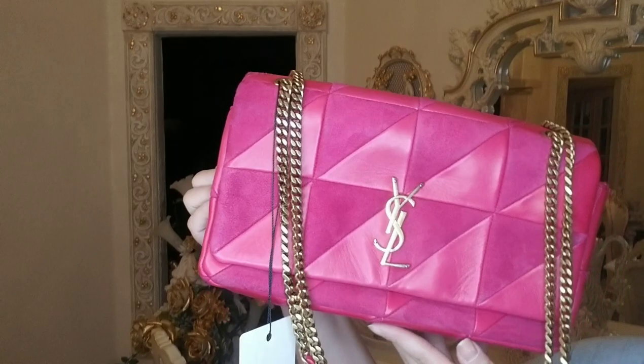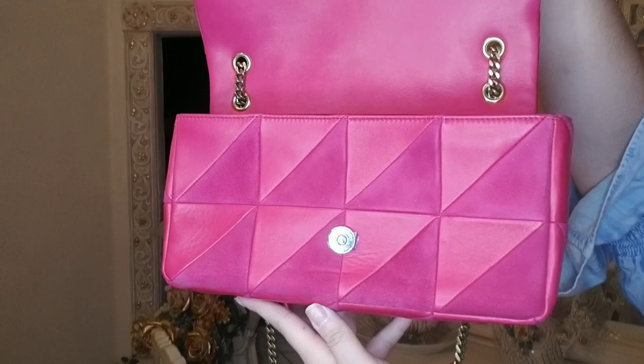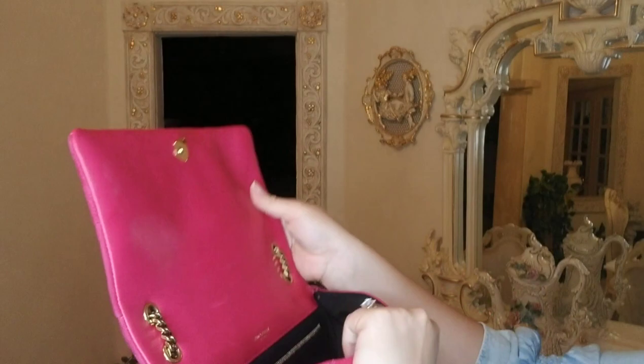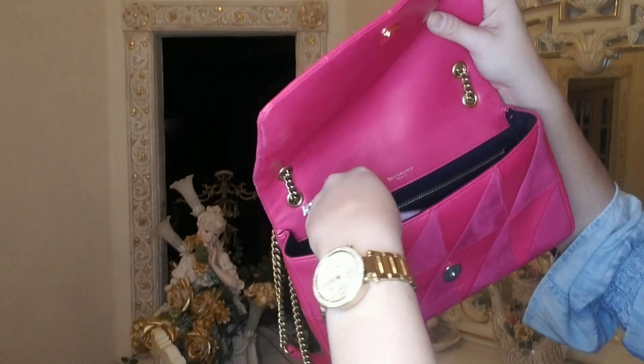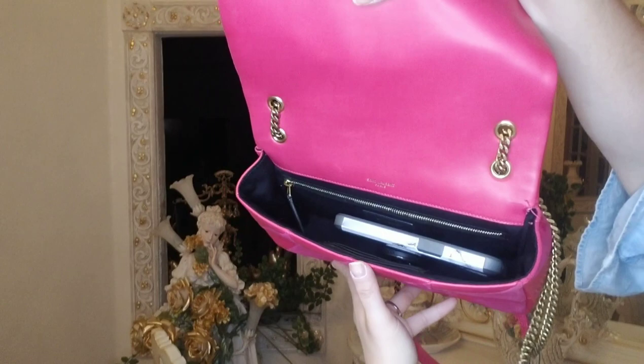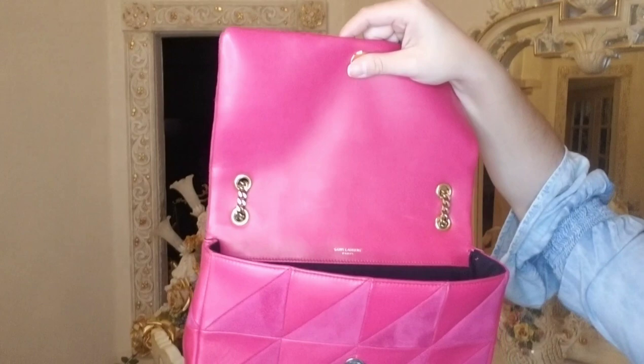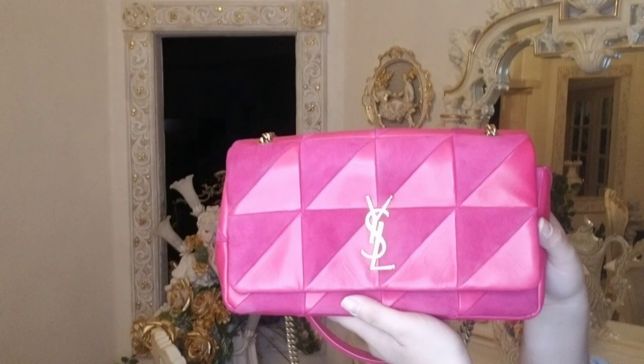And again, I just want to show you guys the interior, just in case you are in the market for this beautiful bag. It looks just like that inside, and honestly, so much fits inside. I'm going to put my phone case in there so you can kind of see. I don't have an iPhone, but it's a Galaxy phone, a Samsung. It fits in there great with plenty more room. So honestly, for me, I think this is the perfect size.